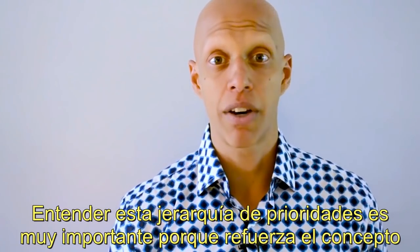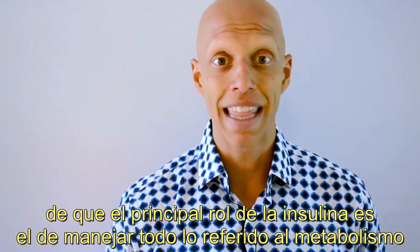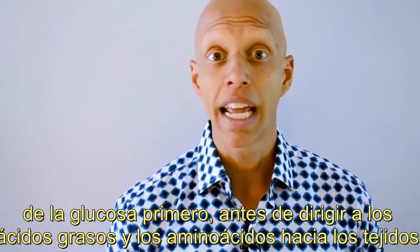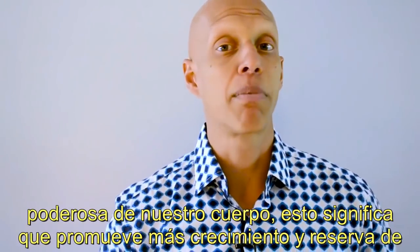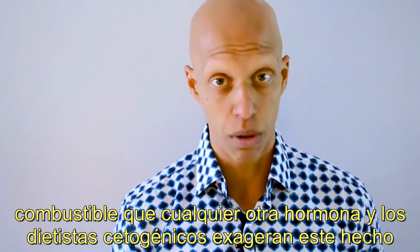Understanding this insulin priority hierarchy is very important because it reinforces the concept that insulin's primary role is to handle all things related to glucose metabolism before it begins directing fatty acids and amino acids into tissues. Now, insulin is the most powerful anabolic hormone in your body, meaning that it promotes more growth and more fuel storage than any other hormone.